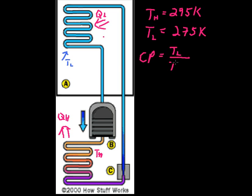And that's just going to be TL divided by TH minus TL. And it's important to do it in Kelvin because we're not dealing with just differences in temperature. We actually have a real temperature here that we want to work with. So you would have 275 divided by, in this case, 20. And you'll see that the coefficient of performance will be pretty high. It'll be a little bit over 10. This is the ideal coefficient of performance. This is the best that we can do if we don't overshoot at all, if everything goes according to plan, and if we ignore friction. This never happens. You'll never get the ideal coefficient of performance.